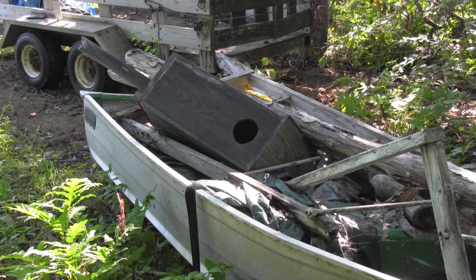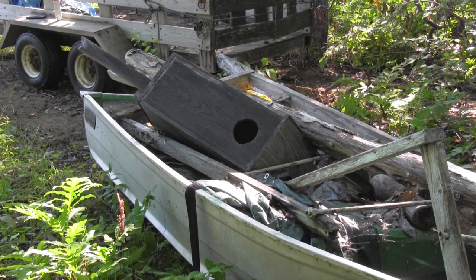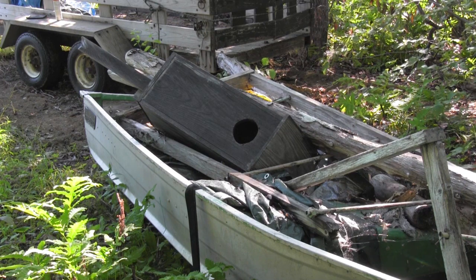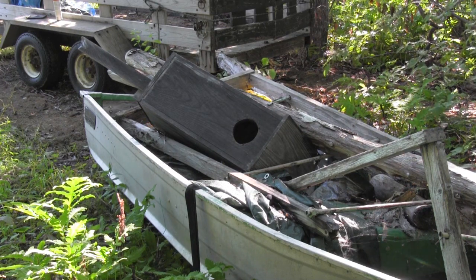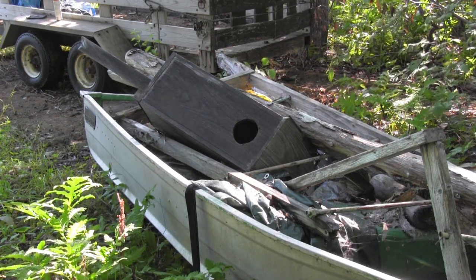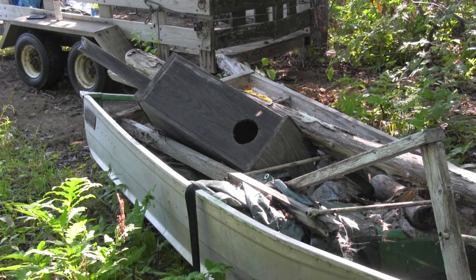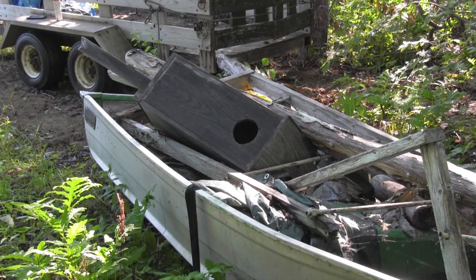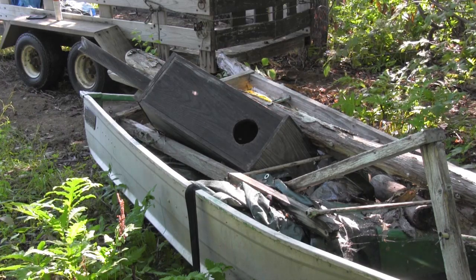A country boy will survive. And here's one of the things that we do to survive. We find things like this and we put them back into service. No fuss, no muss, no cost. Just a great piece of equipment for the cabin.